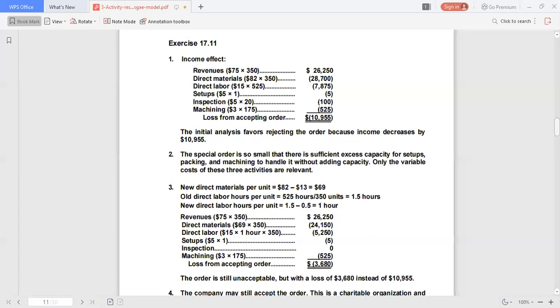So the loss from accepting the order is 10,955, because Carly's will only pay 26,250, but the cost of manufacturing the part is much bigger. The initial analysis favors rejecting the order because income decreases by 10,955. Does the order require any change in capacity for setups, packing, or machining? The special order is so small that there is sufficient excess capacity for setups, packing, and machining to handle it without adding capacity. Only the variable costs of these three activities are relevant.